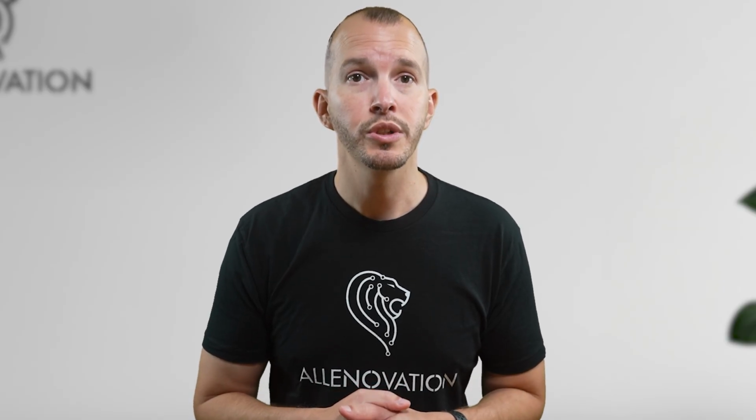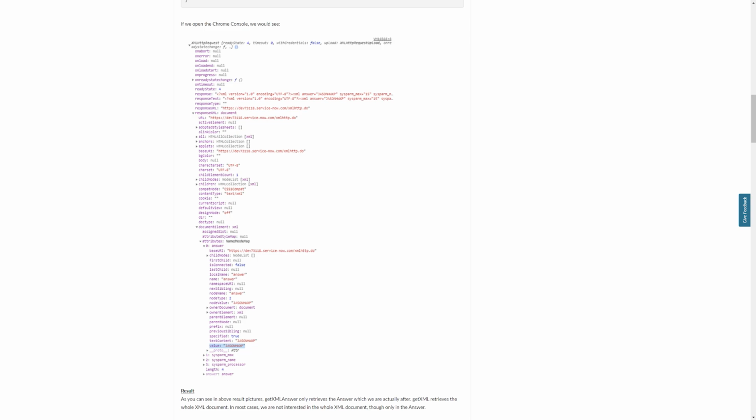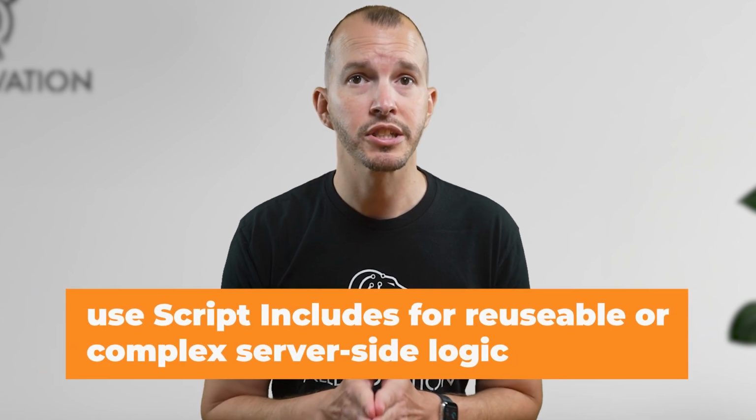For example, choosing Get XML Answer over Get XML. This can save resources as the former retrieves only the specific information you need, while the latter pulls the entire XML document, often containing much more data than necessary. It's also essential to know when a script include is the preferred choice, such as for reusable or complex server-side logic, or when handling updates, inserts, and deletes in scripted web services. Understanding these best practices will set you to operate at a top-tier level.